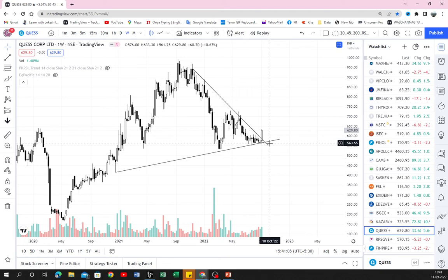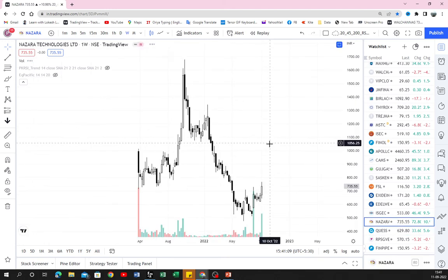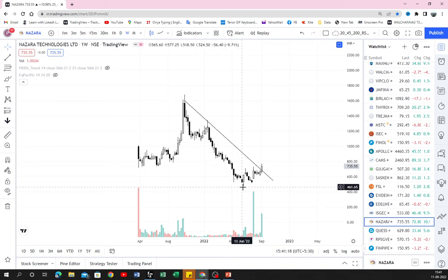Then Nazara Technologies. After making this bottom in the month of June, it is consistently making higher high, higher low, higher high, higher low, higher high, and in the process it has broken the trend line with good volume. Now see the volume. This is a classic example. This shows that investors are entering this stock. They have started showing their interest. So this has entered an investor's zone.